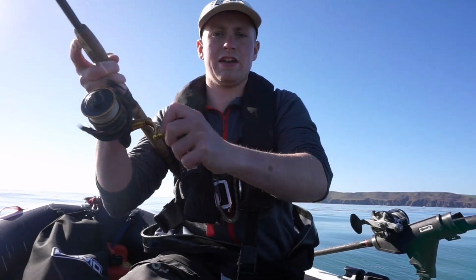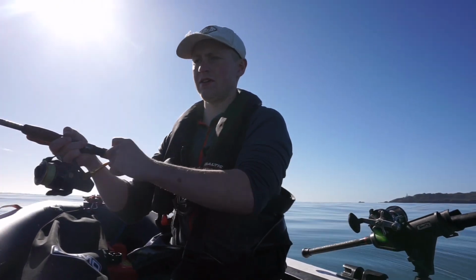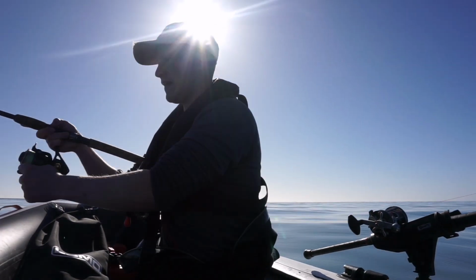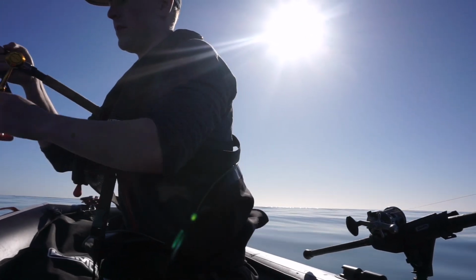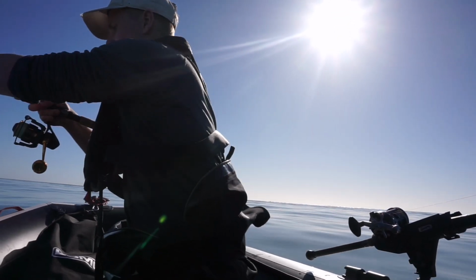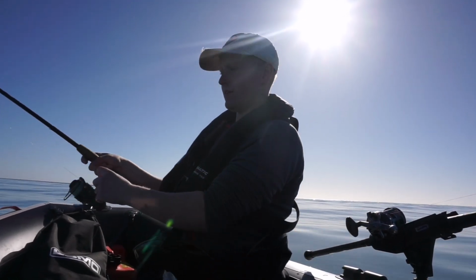Well, I've had another bite on the plaice rod. I was just feeling for that bite in that tide, letting that line out, and yeah, it paid off. Let's see what we got. Could be a bigger fish. It's certainly fighting a bit better. Let's see what we got. Yeah, that is a better fish. It's fighting well as well. The beauty.